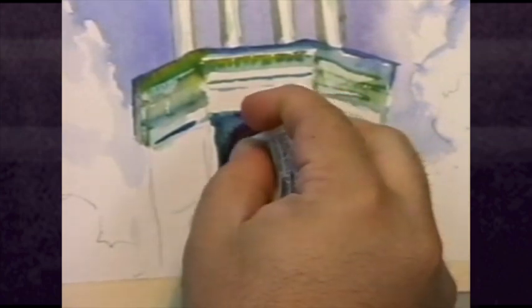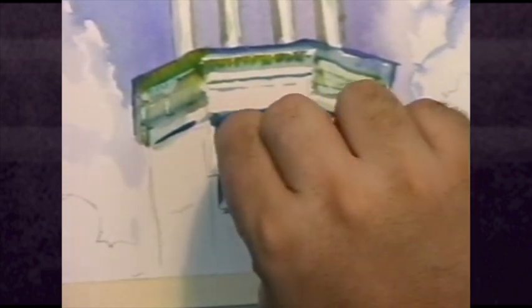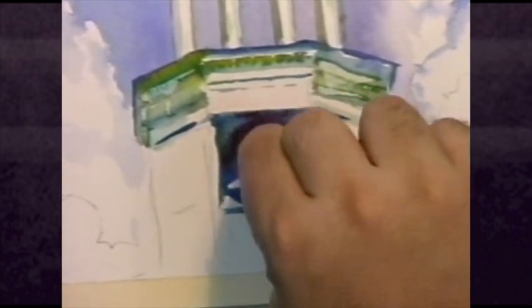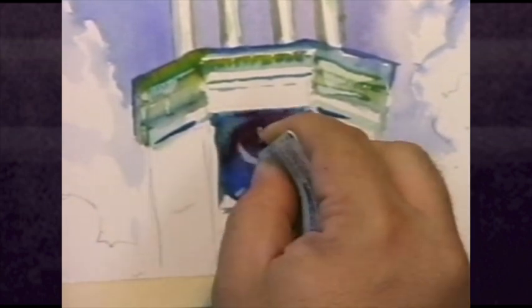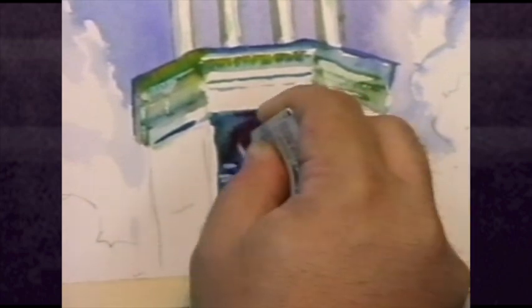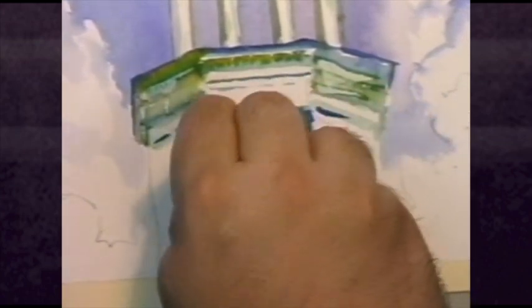Okay, we're going to add some details here on this clock. I'm going to use a credit card and kind of scrape out this area. Scraping in. This is tearing some of the paper underneath and leaving some white area there. You don't want to overdo that. Scrape out a little bit of this cloth. Okay.